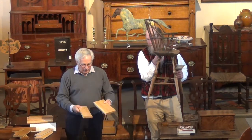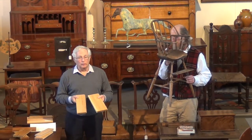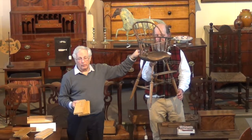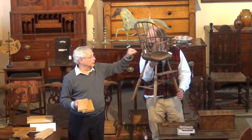So take a look at these, and you'll see they're very similar grains. Hickory and ash and oak, they're all very similar. Sometimes it can be very difficult in a small segment like this to tell whether it's hickory or ash or oak. But those are the three woods that we find the most common for bows and spindles.